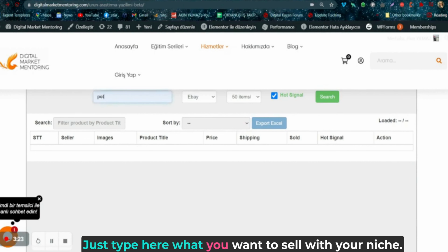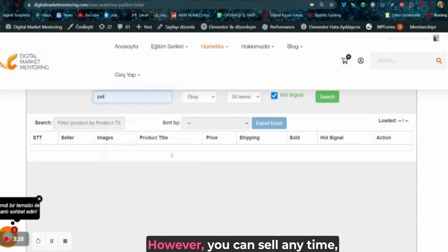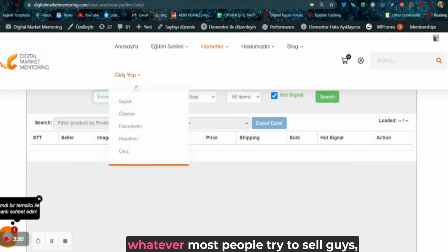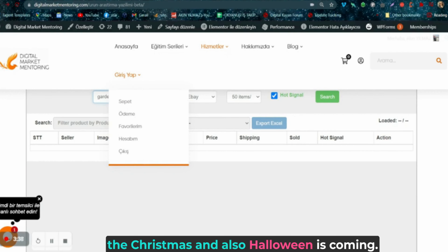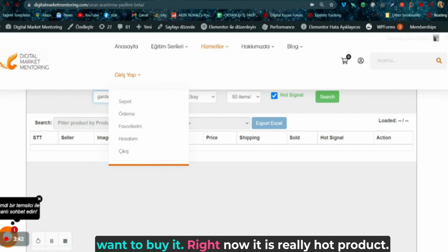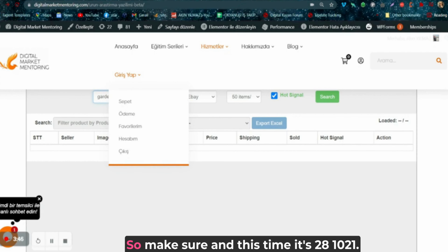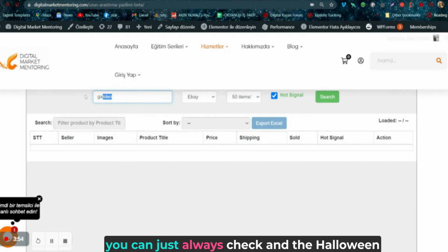Just type here what you want to sell, your niche. In this scenario, I'm trying to sell pet items. However, you can sell anything. Most people try to sell, guys, home, garden, furniture. And right now, it's Christmas and also Halloween is coming. So make sure you check this item because people really want to buy it right now. It is a really hot product. The date now is 28/10/21, so Halloween is coming. As I'm telling you, you can always check Halloween.